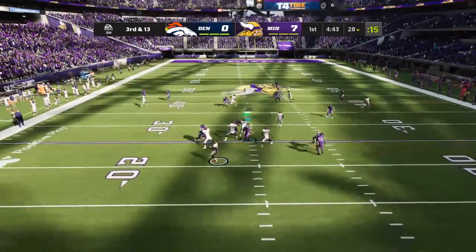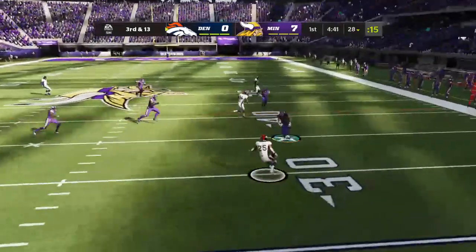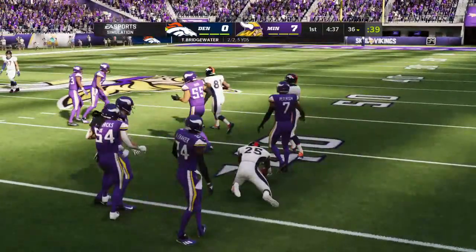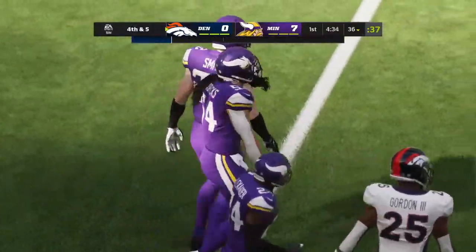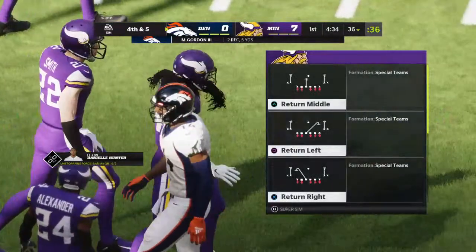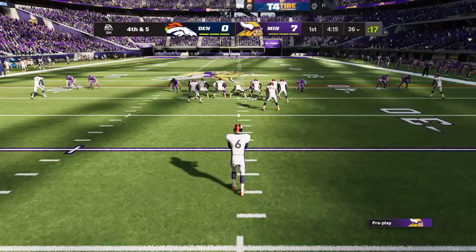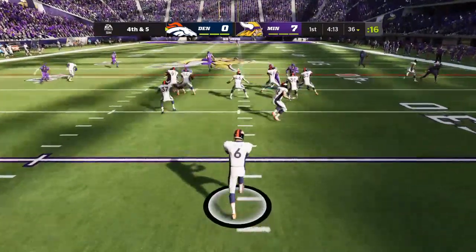From the gun, Bridgewater. That's out to the flat for Gordon. And he'll be taken down well before the first at about the 36-yard line. They'll get 8, but they're going to have to punt here on the opening drive because that's not enough. On 4th down, Sam Martin is on to punt for the Broncos.